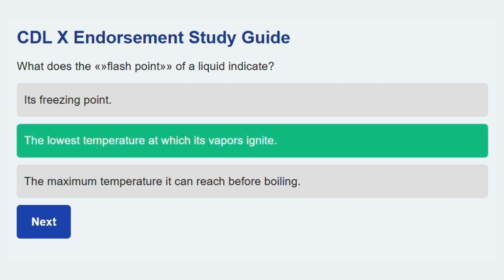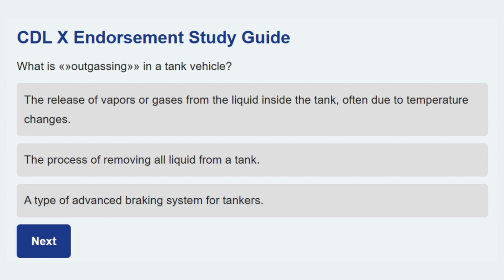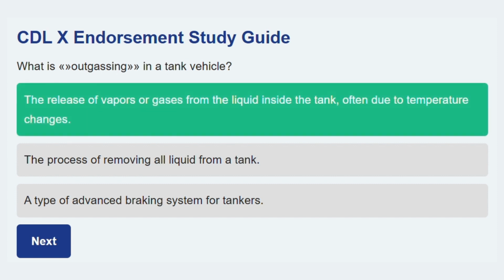Let's move on. What is outgassing in a tank vehicle? The release of vapors or gases from the liquid inside the tank, often due to temperature changes. Outgassing can create pressure buildup or release hazardous fumes.